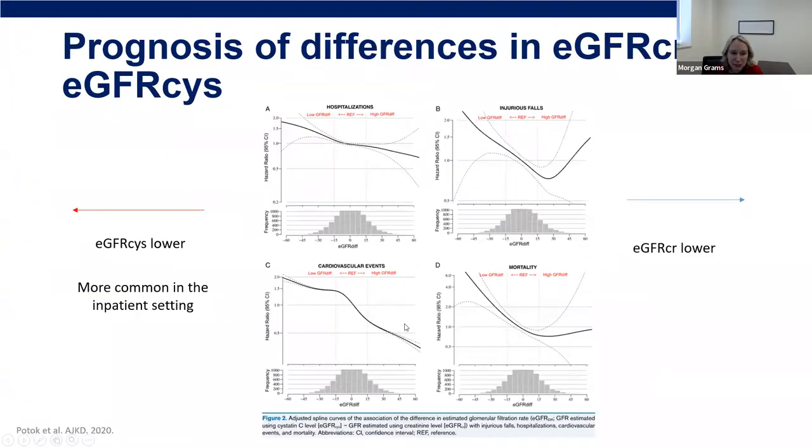So in these situations, it is helpful to measure cystatin C. Now, what do you do if there are discrepancies between eGFR creatinine and eGFR cystatin? Here you can also look at data, and I would say you don't ignore it. People with lower GFR based on cystatin C compared to eGFR based on creatinine are at higher risk of hospitalizations, falls, mortality, and cardiovascular events. So if you have someone with a GFR based on creatinine, and you measure eGFR cystatin, and it is markedly different, this is something to pay attention to and increase monitoring.